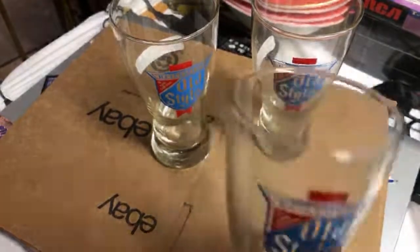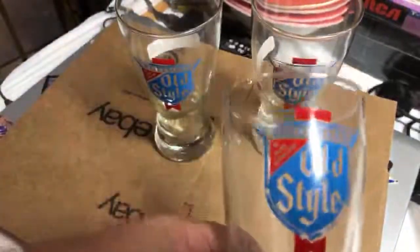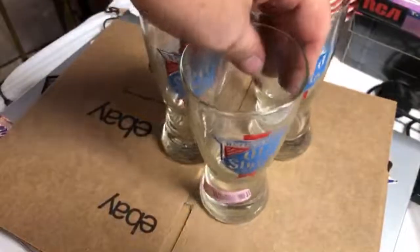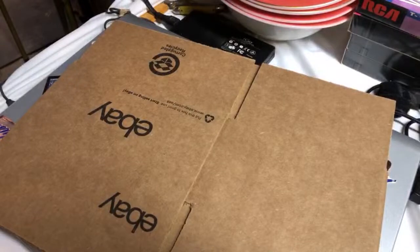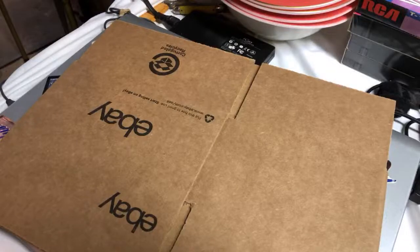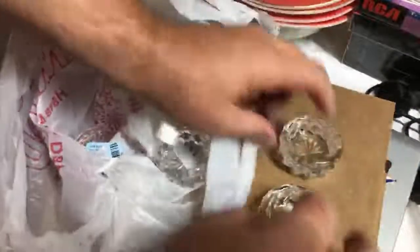So, and there we go. So there's those three. Heilman's Old Style, you can look them up. I'm pretty sure they were well worth the 99 cents a piece that I paid for them, if I remember correctly. All right, so that's that one. What's here? What's all this? It's in this bag. Oh, it's just these little.